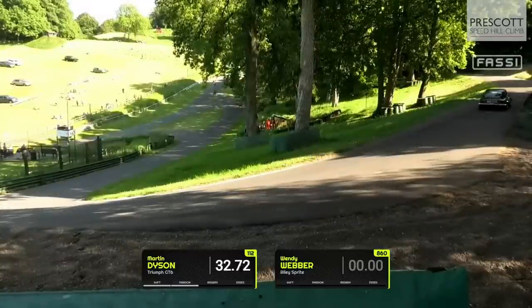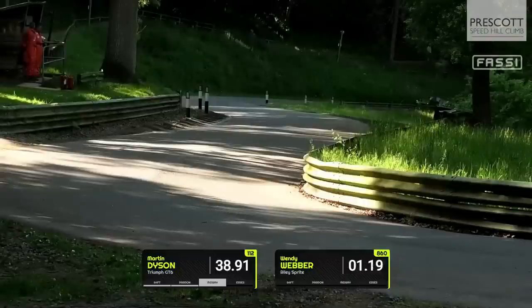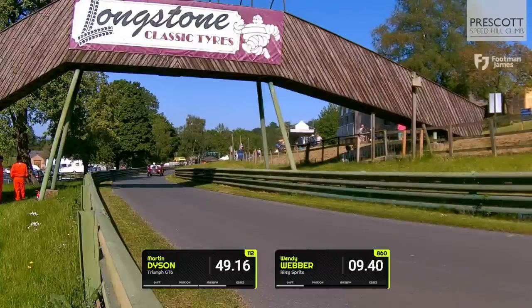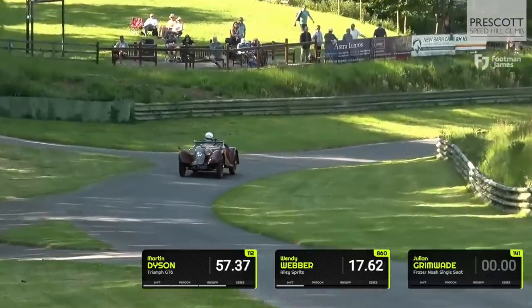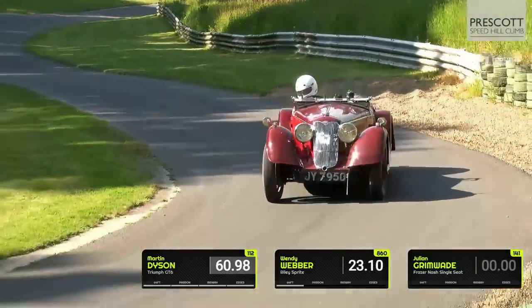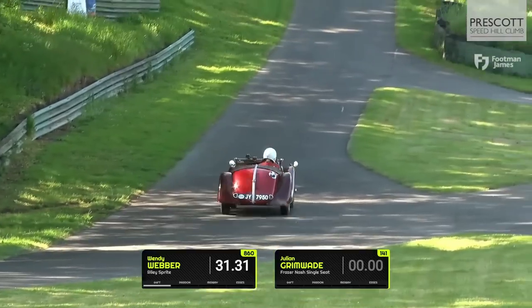On the line, we've got Wendy Webber in the family Riley Sprite that her dad bought, I think, when he was a student in the 50s. And I can imagine in those days it was for peanuts, probably 300 quid or so. But it's been in the family ever since. And sadly, he died last year. But it's great to see that Wendy's upholding the family tradition and hill climbing this lovely Sprite. Been carefully maintained, not over restored, and a very pretty shaped body, rather similar to the Alfa Romeo of the same period.